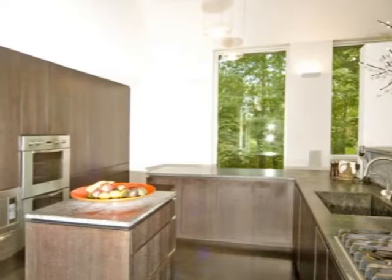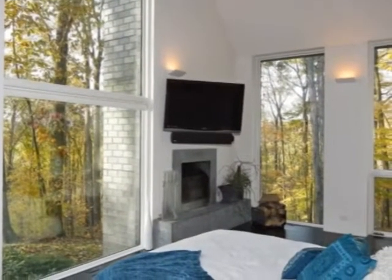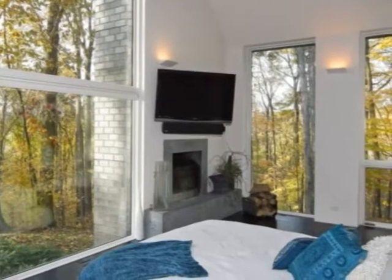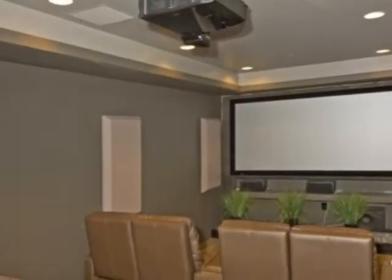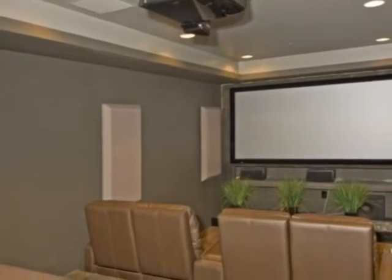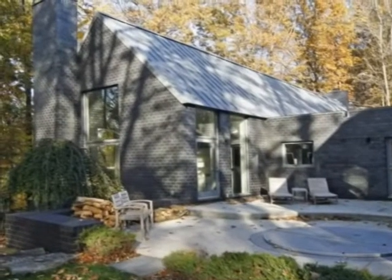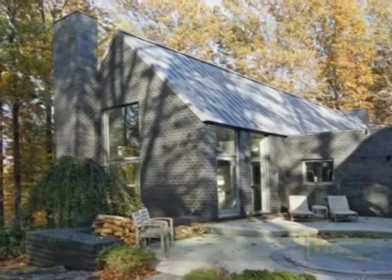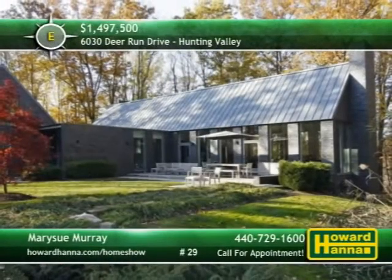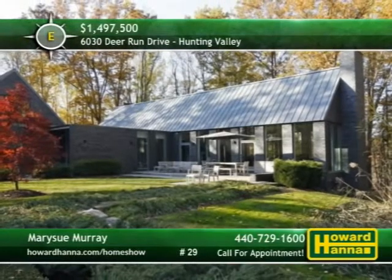and Sub-Zero appliances. The first floor owner suite is a true retreat with double sinks, a double steam shower, and a waterworks stone tub. The daylight lower level combines a family room, a theater room, a kitchenette, and a total of 5 bedrooms. Large windows frame impressive views of the 9 acres of wooded paradise surrounding this home. For the opportunity to examine it in person, contact Mary Sue Murray and arrange your personal tour.